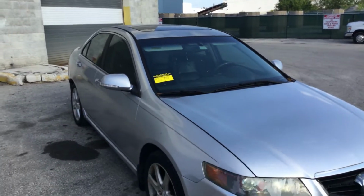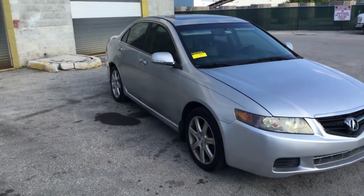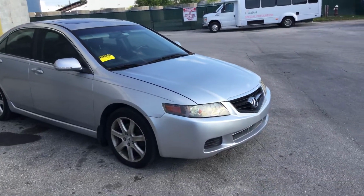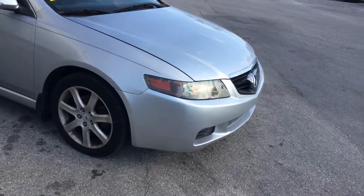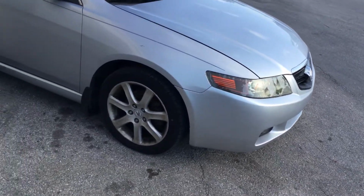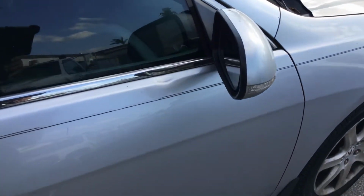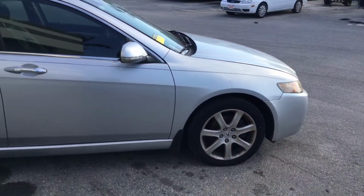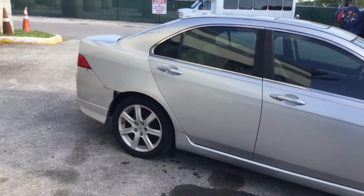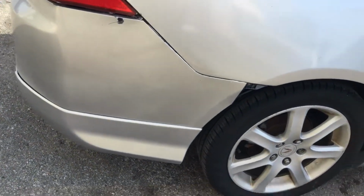The body is straight. The paint is peeling and faded in some spots. Passenger side looks good. It's got 4 matching alloy wheels. The headlights are peeling, they look dull. Passenger door has a small dent right over here. Looks like a baseball hit it or something. Rear bumper is cracked on both corners right here. It's cracked and it's dented.